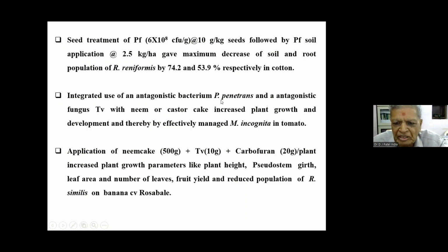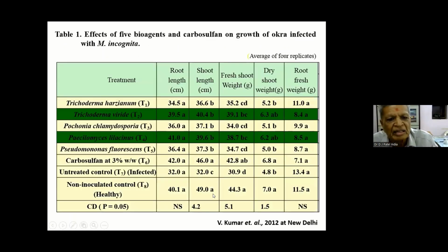Similarly, the antagonistic effect of Pasteuria penetrans has a good effect with the fungus Trichoderma viride, now asperellum. On castor cake, if you add it, or neem cake, it can reduce the root knot nematode population in tomato also. Neem cake applied at 500 gram per plant, and Trichoderma viride and carbofuran together have also increased banana yield and reduced the population. All growth parameters improve and the nematode population is reduced.